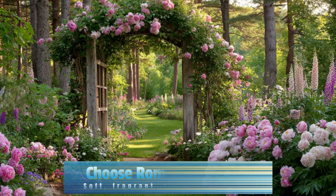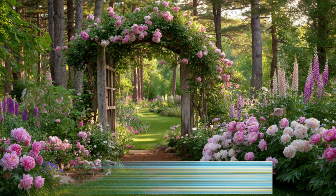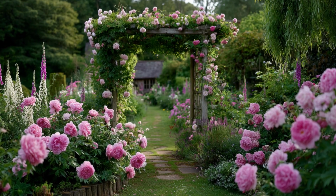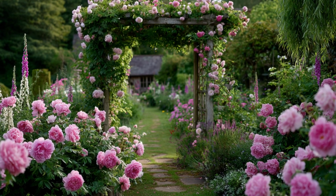A true cottagecore garden blossoms with charm through plant choices that evoke old-world romance. Picture peonies heavy with ruffled petals, climbing roses that spill over arches, and lavender that perfumes the air. These blooms aren't just beautiful, they awaken cherished memories and stir the senses.